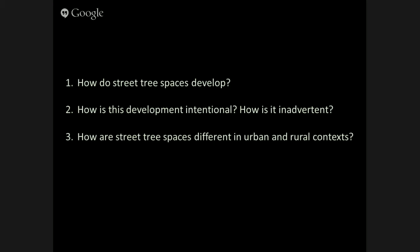And we started saying, well, wait a second, we've got all of these treed street spaces, or treed road spaces, in the state of Vermont. Many of them are unintentional or informal, but when you cut a road through a forest, you've got a street tree space. So how do these first two questions change in an urban and rural context, and what are the similarities and differences there?